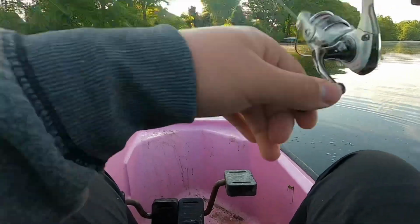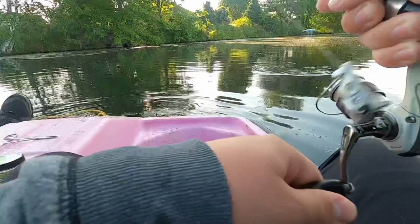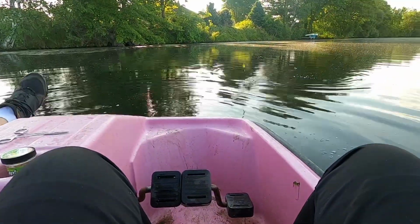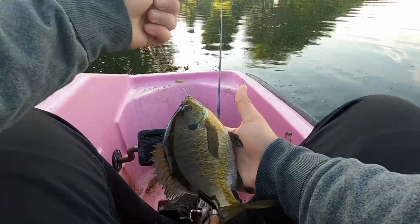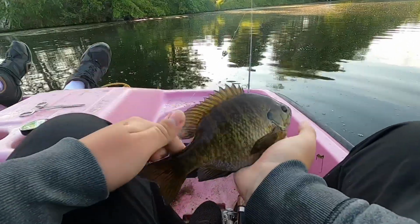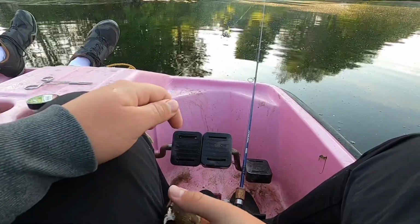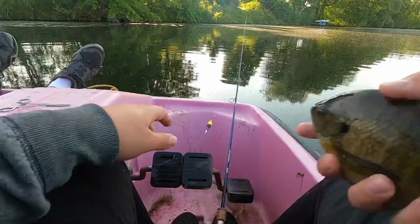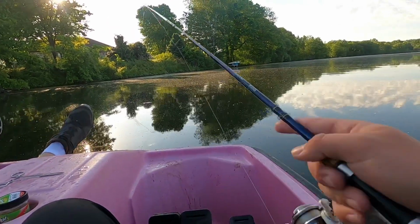A bass? No, that's a gill. It might be a female. Is it? It might be. It looked pretty, yep. Whoa. Just wow, dude. Holy crap. Oh, heck yeah. Boom, boom. Come on, take it again, man.